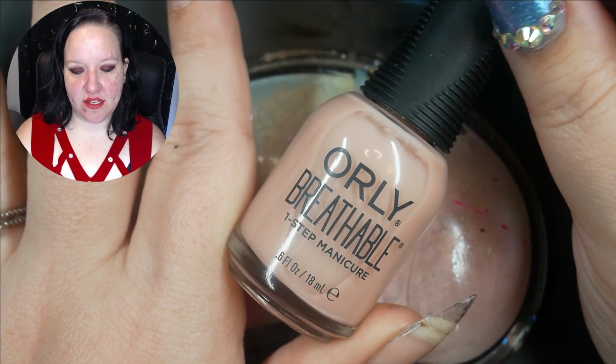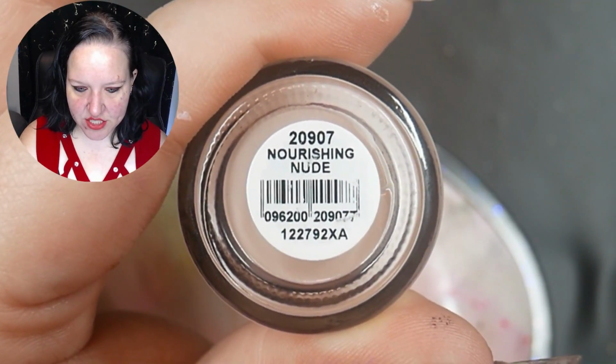Next, for a couple of these nails, we're gonna do Orly in the shade Nourishing Nude.